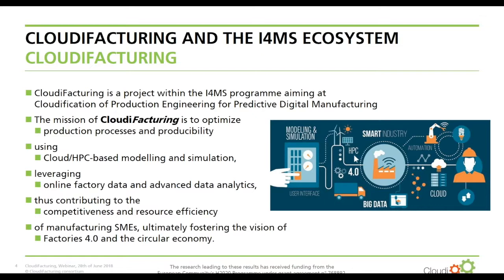I think the transmission has been stopped. I don't know why.